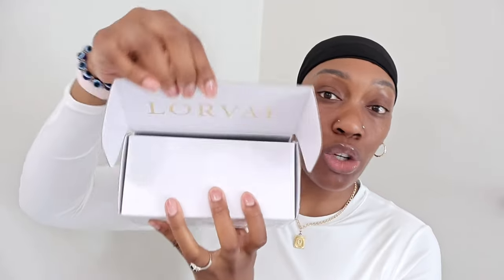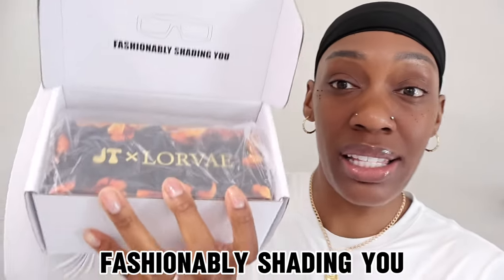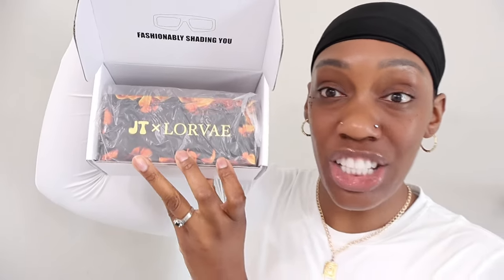And as you open the box, it has Lorvae on the top of the tab. And then you open and it says "fashionably shading you" on this tab. And then as you open it, the shades say JT times Lorvae, or JT X Lorvae. For me, I say times because in the military, an X means times, like math, you multiply. So I would just say JT times Lorvae.